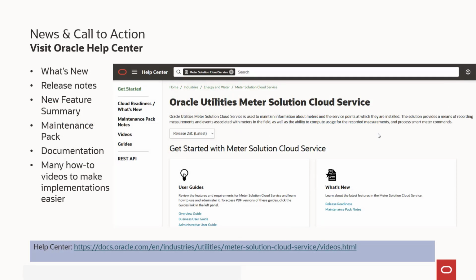Also, please go to Oracle Help Center. There we are publishing a lot of collateral: what's new, release notes, new feature summary, how-to videos, documentation links, maintenance packs. And here's a link to Help Center if you can't find it, but it's pretty easy to find with Google.